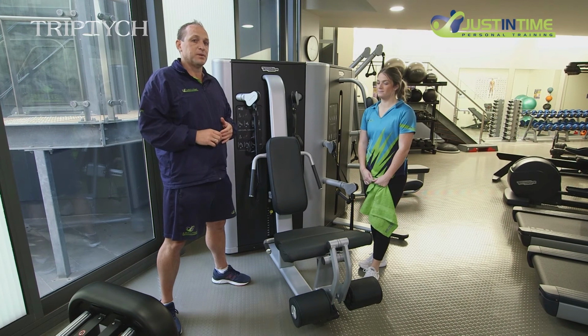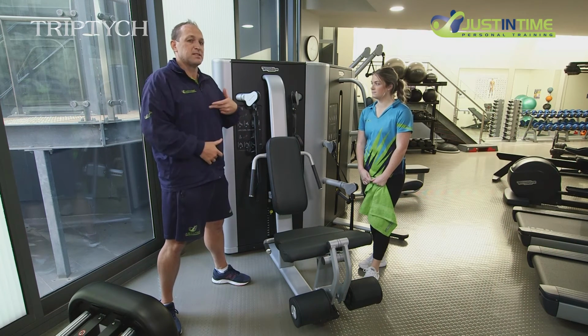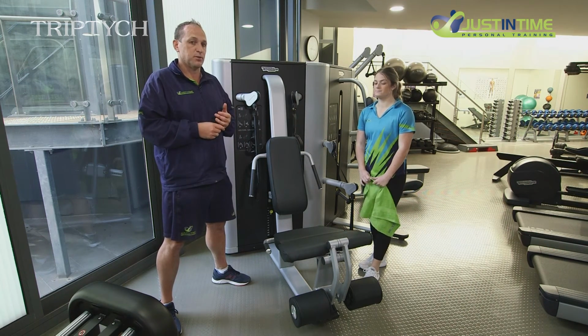The third and final pillar for this wall is this one over here, which has 3 exercises in one. We have core, which is basically a crunch position, and then we have a leg extension and a leg curl. So I'm going to get Courtney to take us through each of those 3 movements in one.